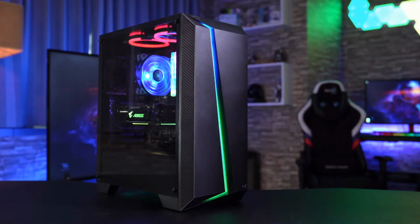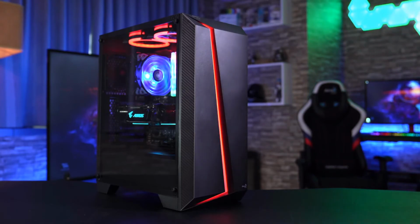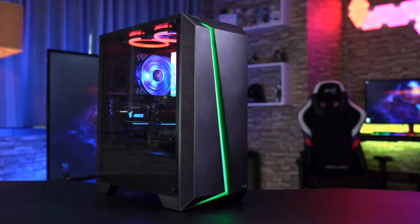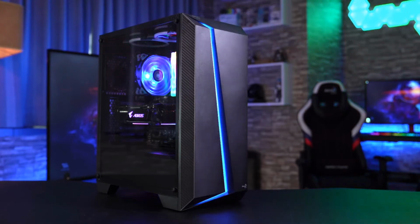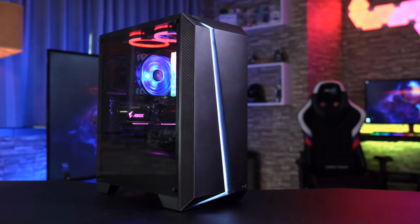It comes with a full-length PSU shroud, an acrylic side panel, and an RGB strip in the front panel of the case that stretches from the bottom of the panel to the top. It can also hold graphics cards that are up to 14.6 inches in length and CPU coolers up to 6.1 inches in height, and it can also house radiators as long as 240mm on the front of the case.